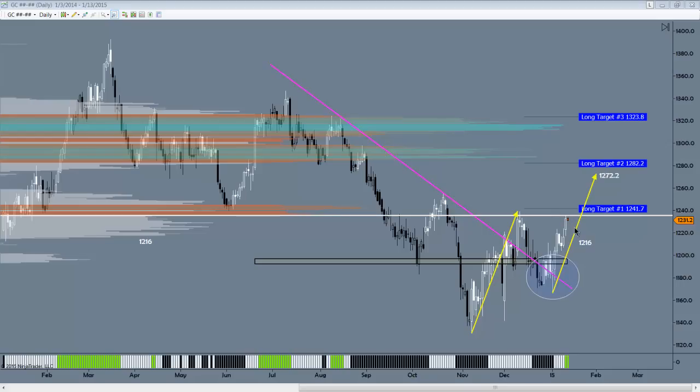If we fade from here, watch for 1216 to hold as support at the maximum, if not a little bit higher here. But if 1216 goes, we're likely going back to 1200. So 1216 would be a negative breach to the downside. If the bulls can keep any fades contained to about 1225, that would be the strongest scenario. It's not giving anything up.